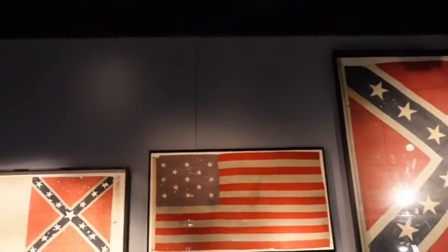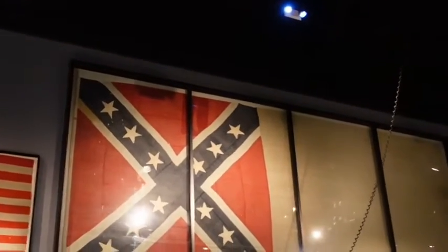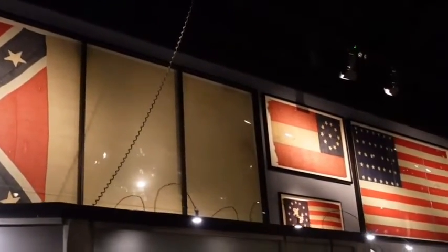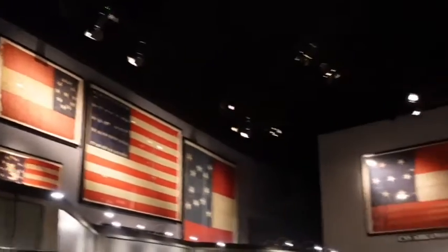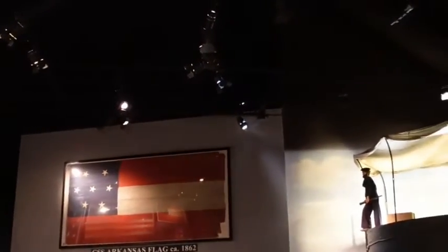On the walls are flags that flew over some of the Confederate gunboats. These are actual flags. That one large one there is from the CSS Arkansas from around 1862.